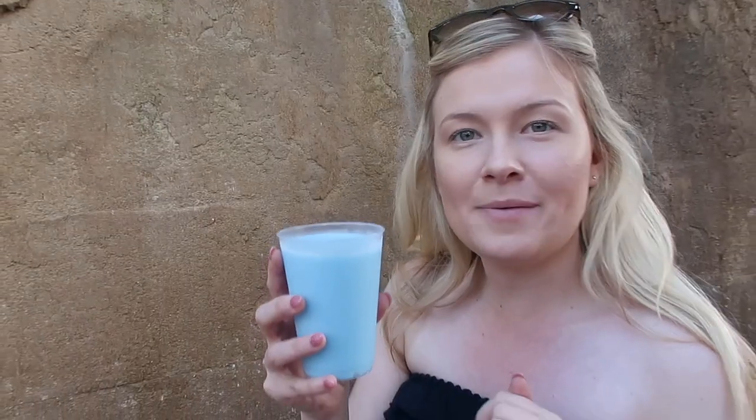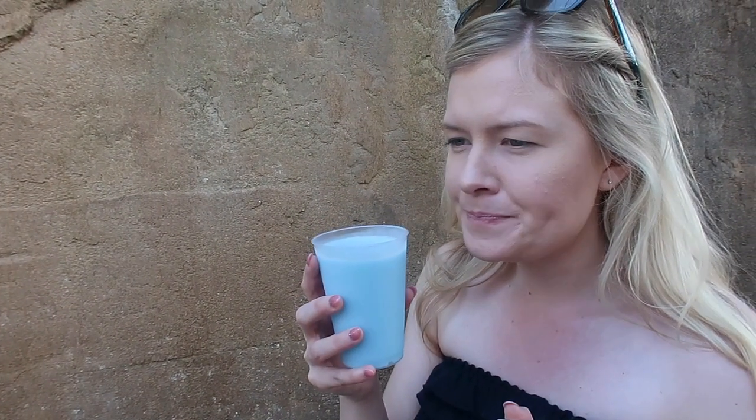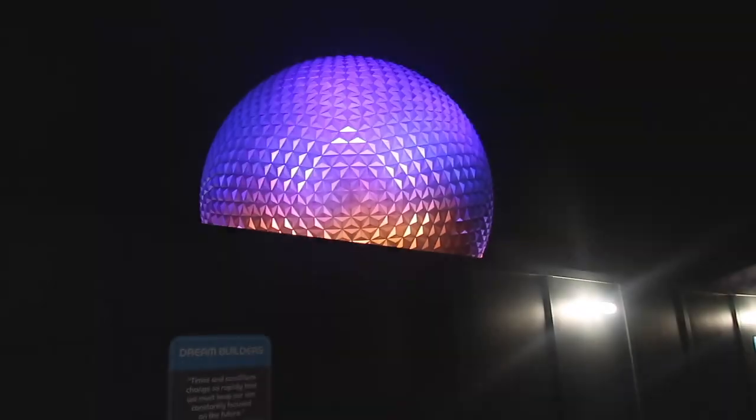So sticking in Galaxy's Edge, we had to try the blue milk. I didn't like the look of the green milk. It didn't look as tasty. You just have to try it yourself, but it's definitely worth a snack credit anyway, because otherwise it was, at the time, $6 something. I can't remember, but yeah, it was worth a snack credit.